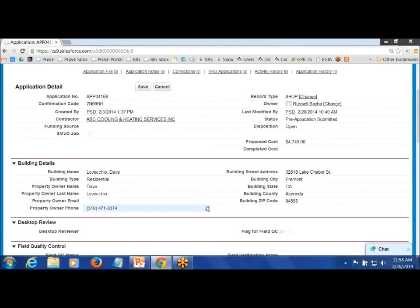So there's a few process things, in addition to the assignment process that I just covered, that we can talk about here. One of them is flagging for field QC. Previously, we had this box that was flagged for field QA on the job, and people who were doing desktop would check it if they saw something where they thought that maybe we should send out a verifier for that job.